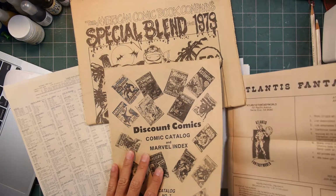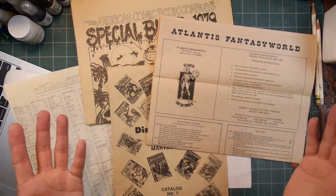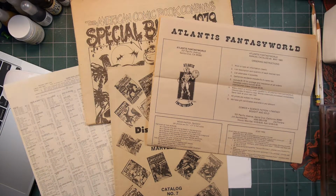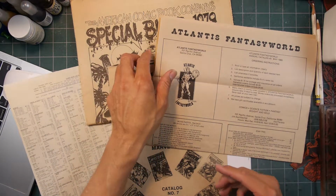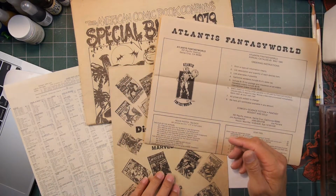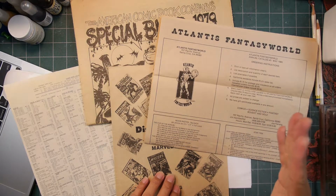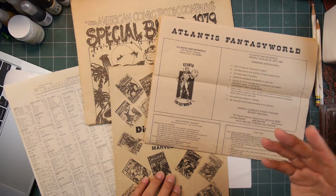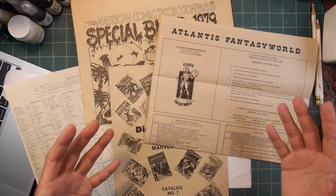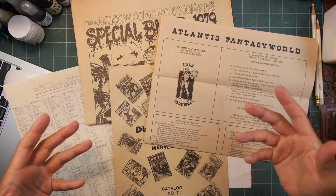This was very pre-internet, and if you wanted to mail order comic books, you had to mail away for catalogs. I believe the Buyer's Guide for comic book fandom is often where you could get some of these types of sources that you can write in to for a catalog.